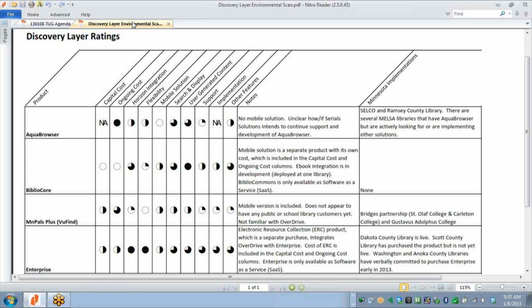That's one key issue with Opera Browser. They don't have a mobile solution. Search and display, user-generated content, support, their implementation, and other features.